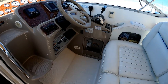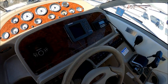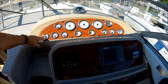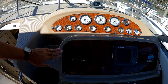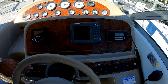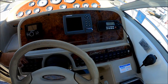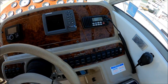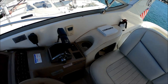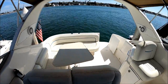Up one step to the helm. We see we have a bi-level dash here. Up above, we have all of our operational gauges. And here we have our stereo control, Lowrance GPS, VHF. All the rocker switches on this are within easy reach, and they've all been replaced so they're nice and fresh. We have our binnacles right there, which are shifter and throttles. And here's another view of the cockpit right there.